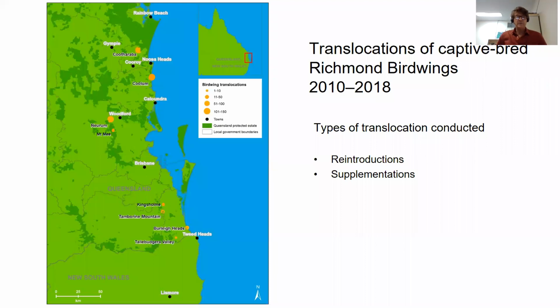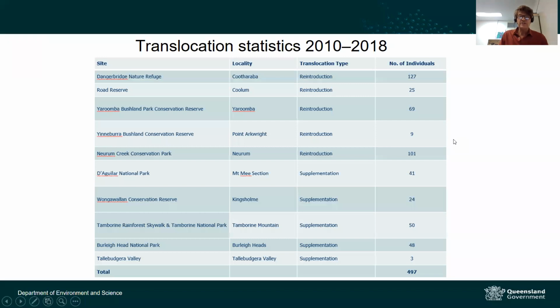Now the results that we've had to date, up till about 2018, is shown on the map on the left. This is really where the translocations have happened in southeast Queensland. The size of the orange blobs shows the number of individuals that have been translocated there. And we've done translocations that represent reintroductions, where the species had become locally extinct at that site, and supplementations, where the numbers were dwindling and showing signs of inbreeding, and we've supplemented them with some outcross material. Just from a statistics point of view, we've released just under 500 outbred individuals across 10 sites in southeast Queensland in that period since the project began.